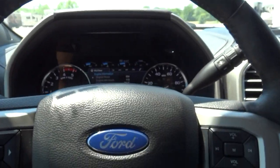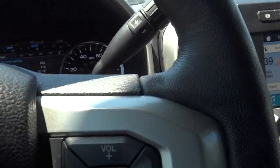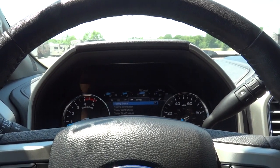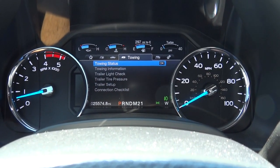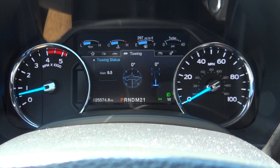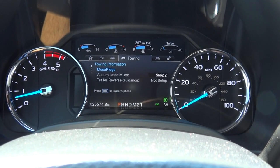Alright guys, so back inside the truck. I just made sure everything was buttoned up outside, and now I'm back in the truck. I've got a little bit of a routine that I go through when I get in the truck. I just want to make sure everything is checking out. So I go over here to the towing status menu, and make sure everything is checking out. The gain is where I have my trailer brake controller set.